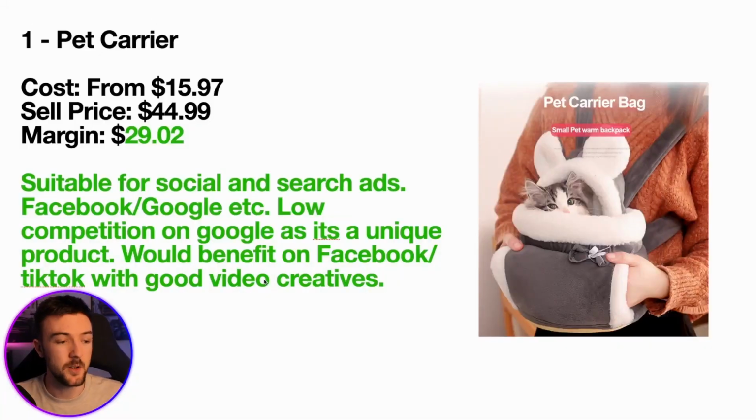And you can also see I've noted down here this would also do really well on other platforms like Facebook and TikTok with a very good video creative. I'm sure a lot of you have pets, so you could even order one yourself and make a few videos, test those on Facebook and TikTok, and I'm sure they would do really well. Again, quirky, it's a good price point for an impulse purchase on those platforms. And for me, now I'm utilizing Facebook so much more within my businesses.